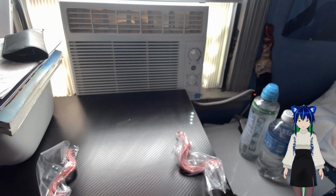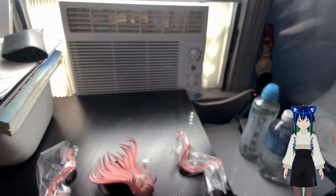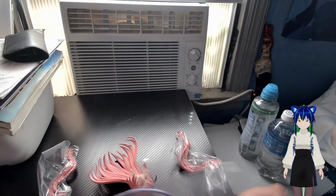Well, at least it's in the base. Okay, the head. I'm gonna set the head right here. The head was holding in this plastic and I didn't want to pull on it. Before we put the head back on the body, there's supposed to be the tail. Very soft and delicate. Got the tail itself.